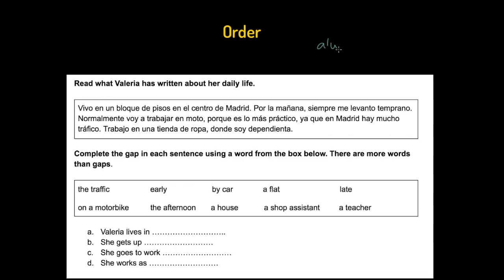Often, not always, okay, not always, the information will be requested in the same order as it appears in the text. Okay, so as in the same order as you hear it. So you may have the different questions that are asking you things as they appear or as you hear them in the recording, or as they appear in the text.